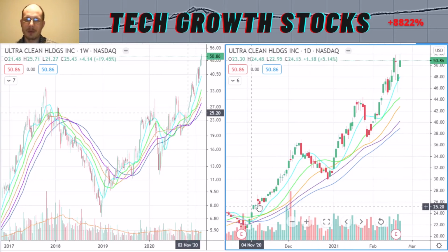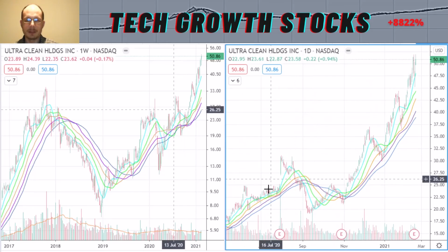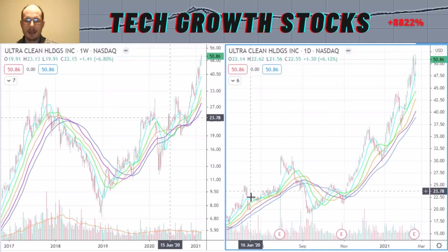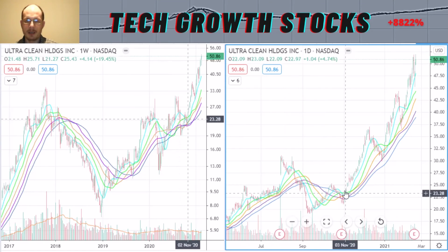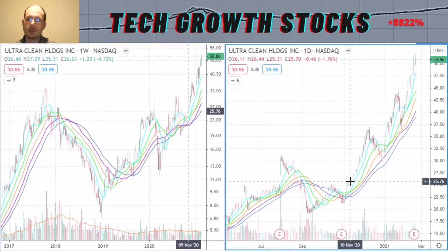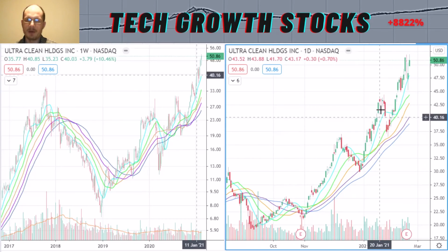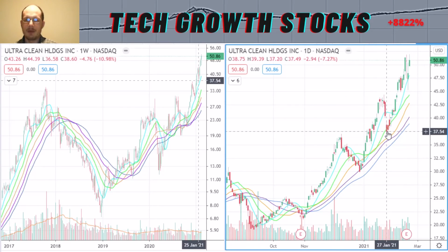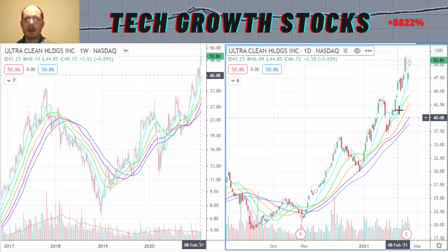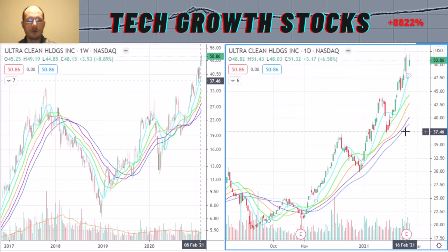In the short-term chart, we see an uptrend here. Here, for instance, you can see a base building phase, a period of pause in that uptrend. Here again, a breakout of that base. We traded to the upside, and here, for instance, we bounced off the 40-day moving average, traded to the upside, and here we bounce again off the 20-day moving average, traded to the upside, and now we are currently near the highs in Ultra Clean.